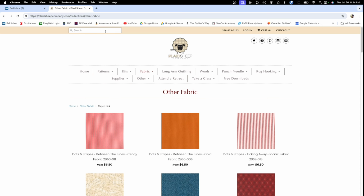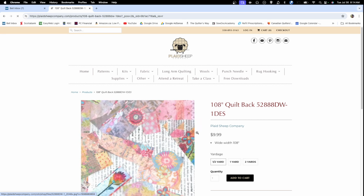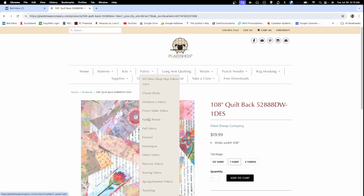Yes, it does. So let's just see what happens if I put in wide back in the search engine. And I came up with 2. Neither one is to my liking, but that's interesting. It says from $9.99. So a yard of wide back is $20, which when I translate to Canadian dollars is about what we'd pay up here too for a meter. So really not a lot there to choose from.